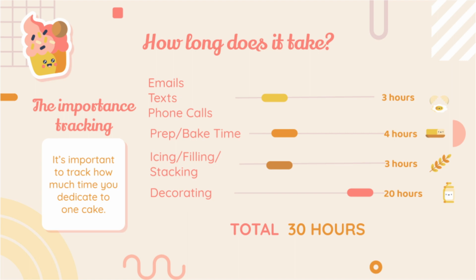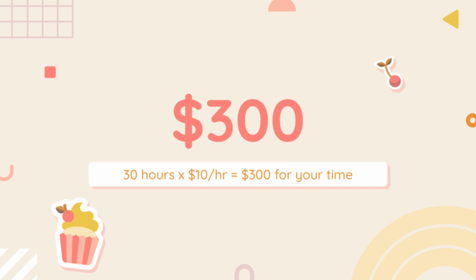So based on our calculations, it took us 30 hours to make this 2-tiered cake. So what does this mean to you? That means if you were to work at a job outside of your home making $10 an hour, you would make $300 for your time. 30 hours times $10 an hour equals $300.